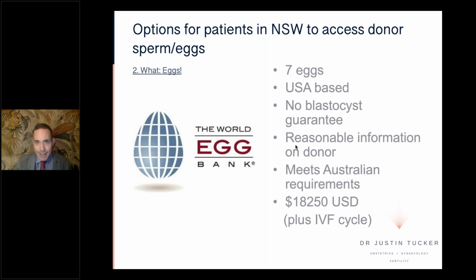The thing is that with the World Egg Bank, they don't give you all the eggs. So you might go through an inventory with information. It's not that much information compared to some of the other options in sperm. They'll then stimulate that patient, but you'll only get 7 eggs. Now, there's no blastocyst guarantee, which is an important thing to consider, and another reason why I don't think this is a particularly good option compared to some other options that are out there.